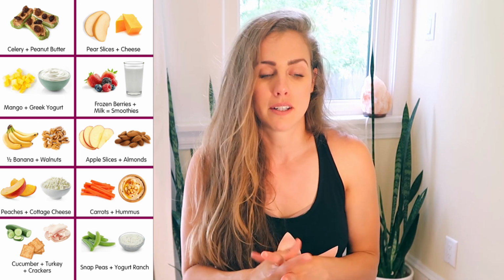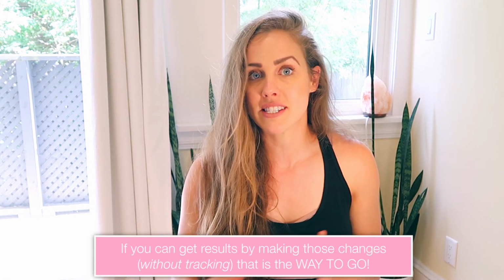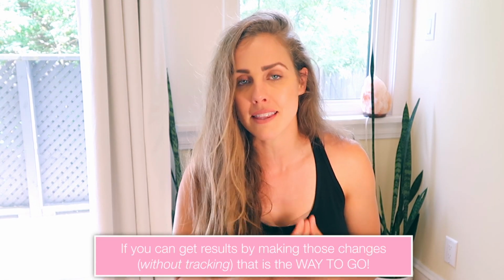Snacks are there to make sure that you don't get too hungry. And your snack should be focused around protein and either vegetables or fruit or even a healthy fat option. If you can get results by just making those changes and without having to track everything, that is the way to go because it's so maintainable long term. That is how I eat. Some of my favorite snacks are protein shakes with fruit in them.